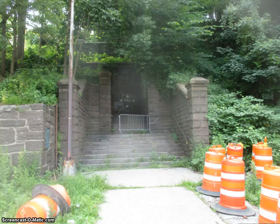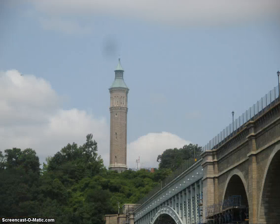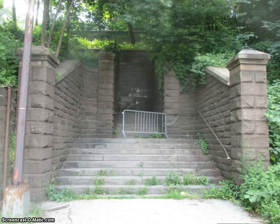All right, now we're looking at where we just came from. There is the bridge we were just on. We just climbed down from it. Now we're going to go back up. There's another look at the nice lighthouse. Now let's start back up from the Bronx and get you acclimated that way.